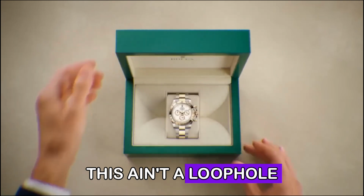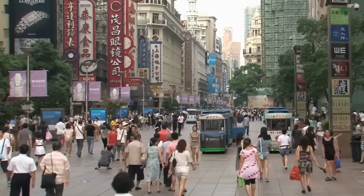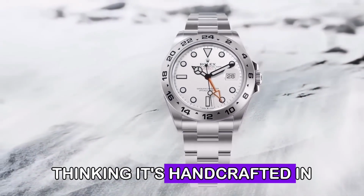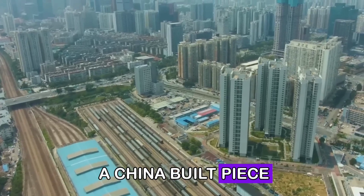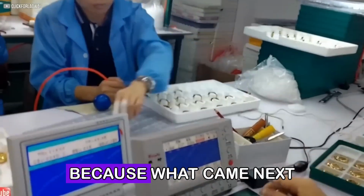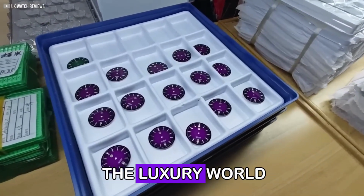This ain't a loophole. It's a secret highway the luxury brands are racing through daily, racking up profits while folks out here paying $6,000 thinking it's handcrafted in a snowy Swiss chalet. Truth is, you're buying a China-built piece dressed up with a Swiss tag, and that's just scratching the surface. Because what came next? Even Rolex couldn't fake the illusion anymore. They had to make a move that rocked the luxury world.